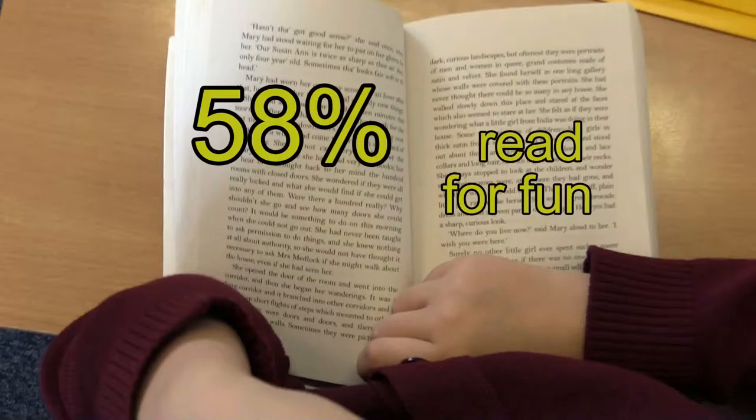Anyway, now for this. A new survey shows 1/3 of children ages 6 to 17 report they are frequent readers, while 58% of children love reading books for fun. It also said that 83% of children aged 6 to 17 who read books aloud at home liked or loved being read aloud too.